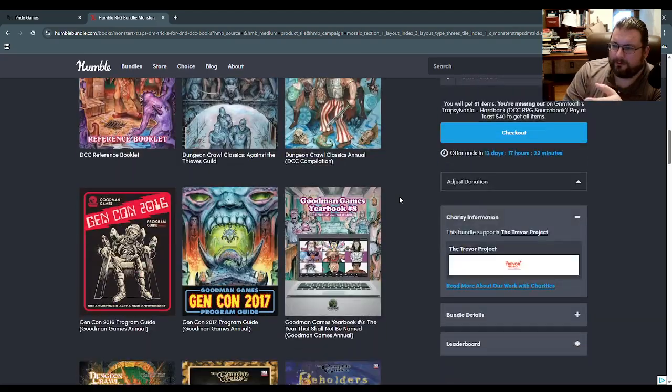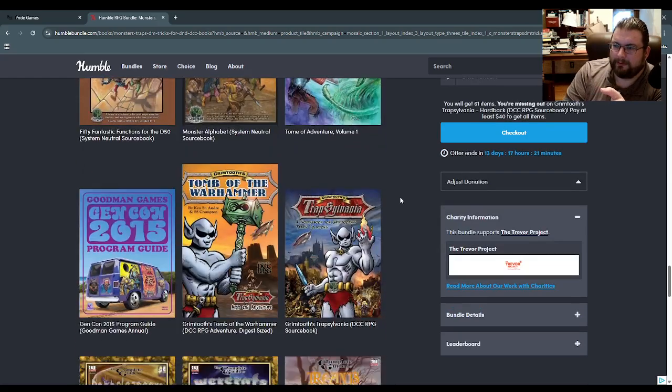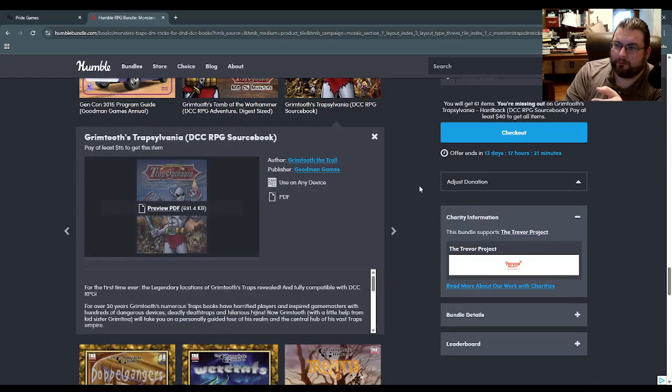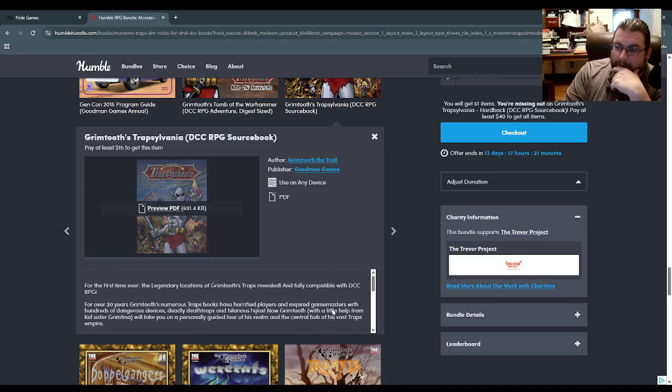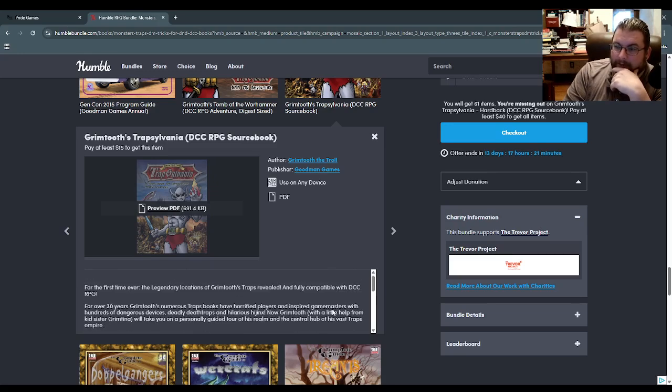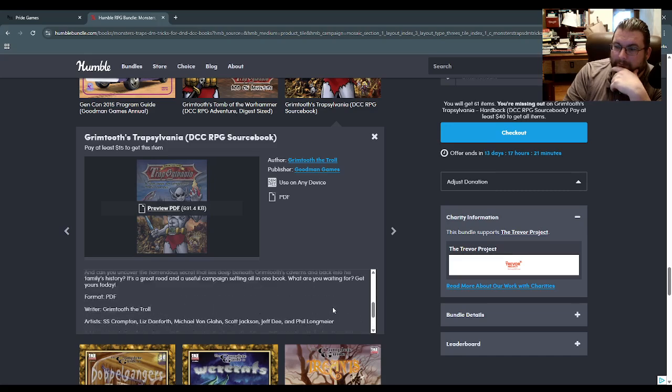And the physical book is, let me see if I can find it real quick. Like I said, the digital copy's in here. The physical book is this Grimtooth's Trapsylvania DCC RPG source book. So it looks like it's probably, yeah, it's like a short campaign, it looks like. Give it a page count here somewhere.